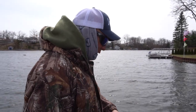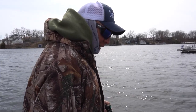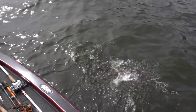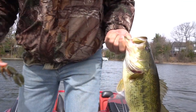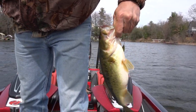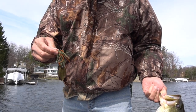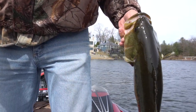Got a nice one on a jackhammer, slack line, probably 4-pounder, high threes anyhow. Slack line on a jackhammer. I think it's a bluegill color. All right, we're gonna let him go.